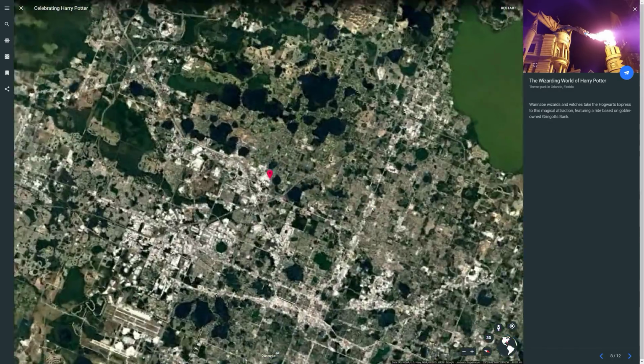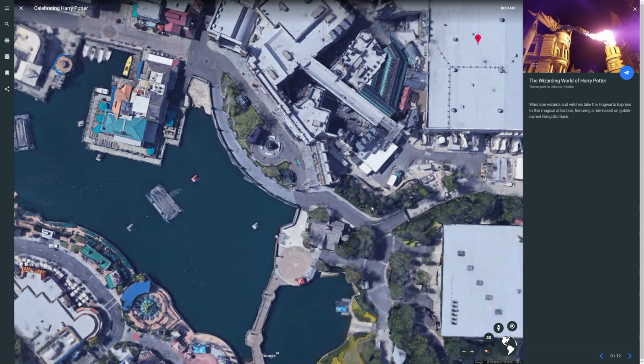The Wizarding World of Harry Potter theme park in Orlando, Florida. Wannabe wizards and witches take the Hogwarts Express to this magical attraction, featuring a ride based on goblin-owned Gringotts Bank.